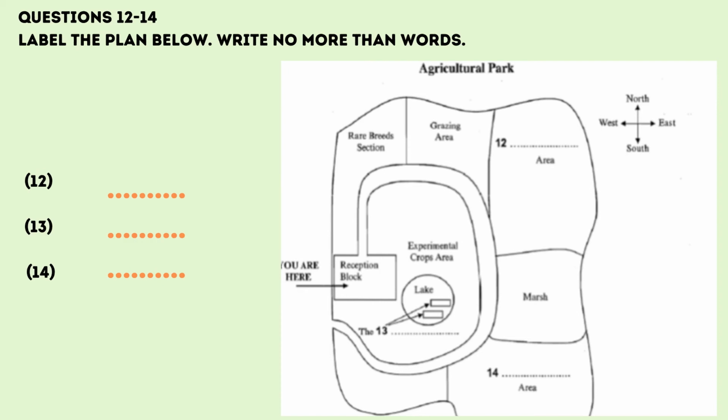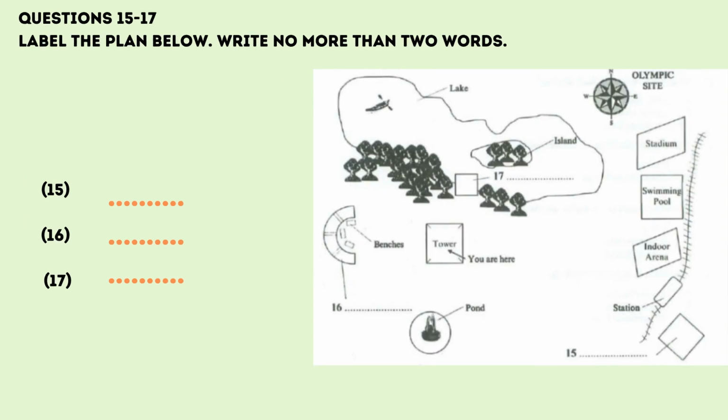Before you hear the rest of the talk, you have some time to look at questions 15 to 20. Before you hear the rest of the tour, you have some time to look at questions 15 to 20. Now listen and answer questions 15 to 20.